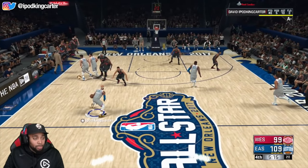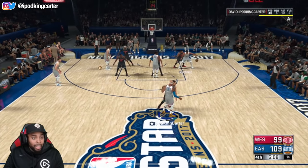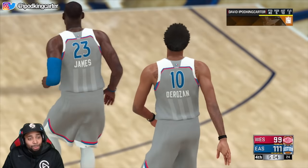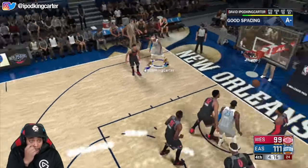Look at this, 11-2 run. Oh, heck no. Let's see now, though, if he can get going. There you go. Get in there. Ooh, shimmy. Feeling like MJ. Let's go, DeRozan. James is screen on Kirk. Here's the catch. That's good. Let's go.